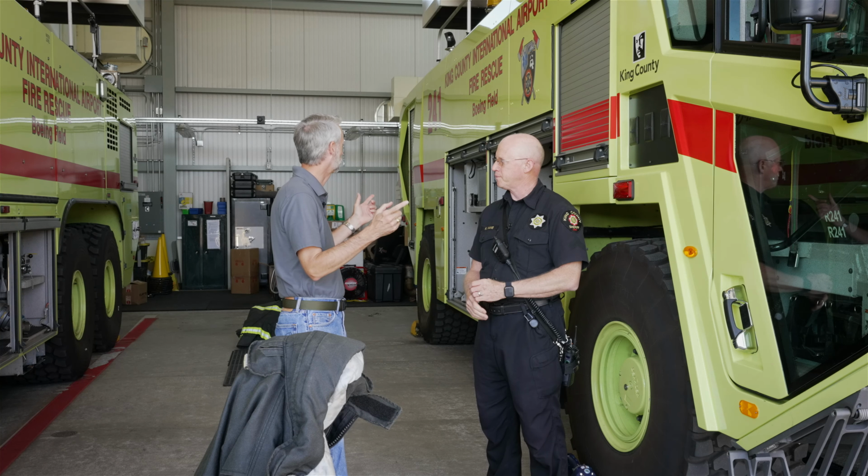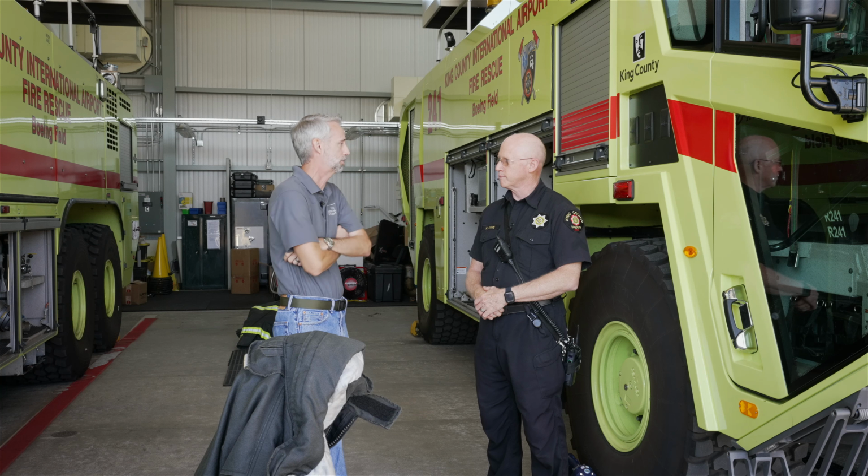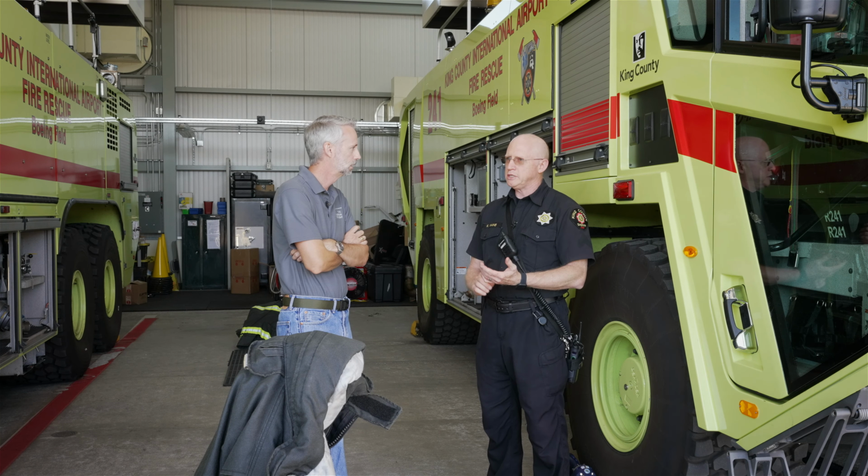So what makes this rig so much different than just a regular structure fire department kind of truck? So these trucks are specifically designed for aircraft rescue firefighting purposes, operating at an airport. These trucks are designed so that one person can operate the fire suppression system all by himself from inside the truck. Also, its layout is a little bit different than a structural truck. We carry all of our agent needs in the truck itself, while a structural truck may have just a limited amount of water with it and some barrels of concentrated foam if they need to make a foam solution.